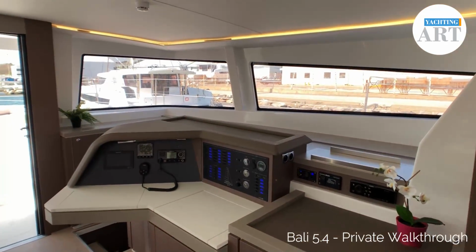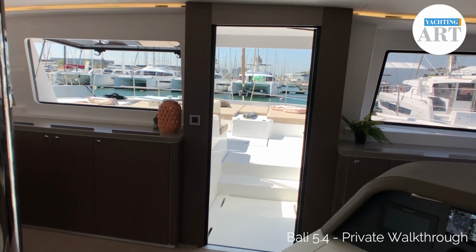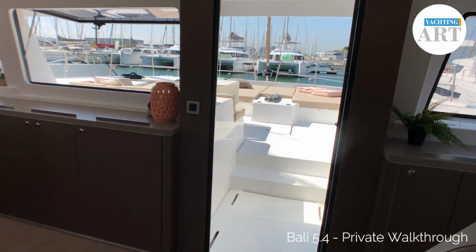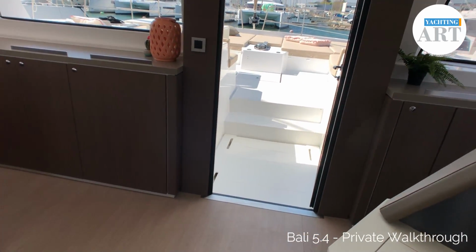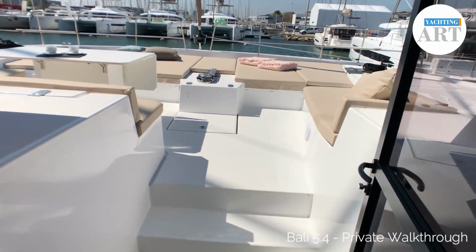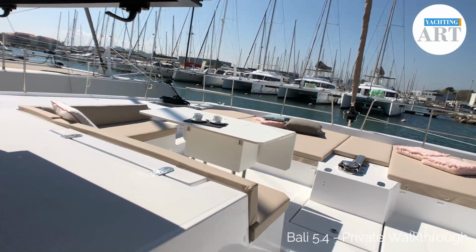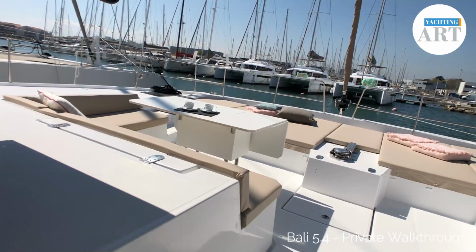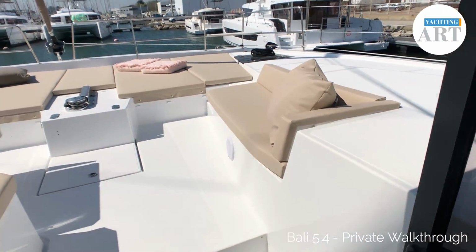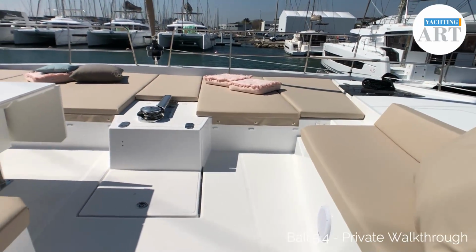A lot of natural light inside, and in the front of the saloon, the famous front door. Yes, this front door gives access to the solid foredeck, which is, I remind you, Nicolas, a completely dry area, because you have no water sprays even when sailing up to 20 knots of wind. So you can sail with this front door open, which is a great asset.